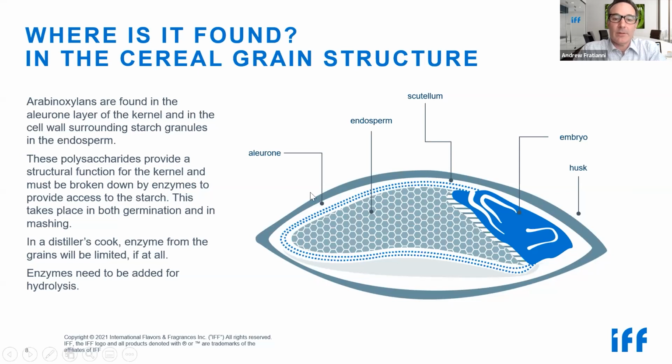As I mentioned, the endosperm cell wall is located here in this portion, the center of the kernel, and also in the aleurone layer surrounding that. And it surrounds the starch. So the starch is the primary carbohydrate nutrient. That's the sugar source for the growing seedling, but it's also the sugar source for us if we're going to distill and turn that starch into fermentable sugar that the yeast can then consume and turn into ethanol.